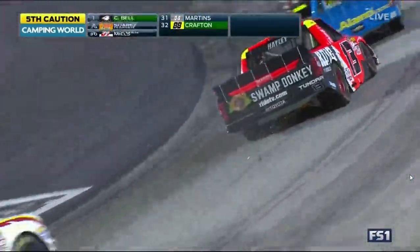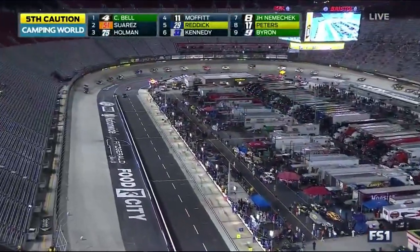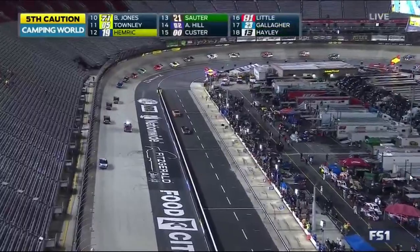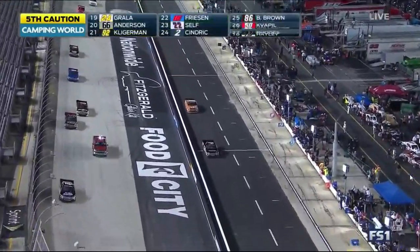Yeah, right now only 11 trucks on the lead lap. Daniel Hemric getting the free pass. Here comes our top 2, Christopher Bell, Daniel Suarez on pit road. Again, Caleb Holman's going to head towards pit road.